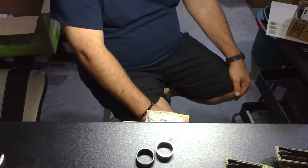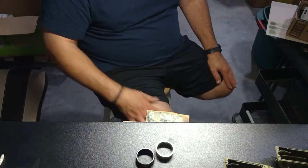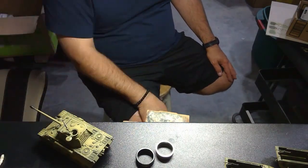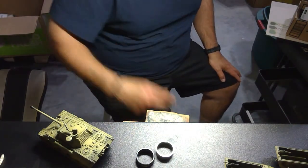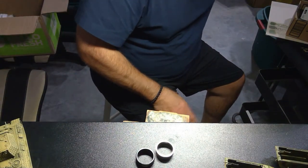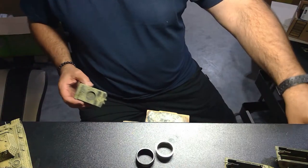Oh man, I don't know what I'm gonna do with the Panther. I could paint it like an SS Viking where they did the straight stripes, but it doesn't look right. I might just leave it yellow. We're not leaving the Tiger yellow though. No, we gotta screw this thing up.